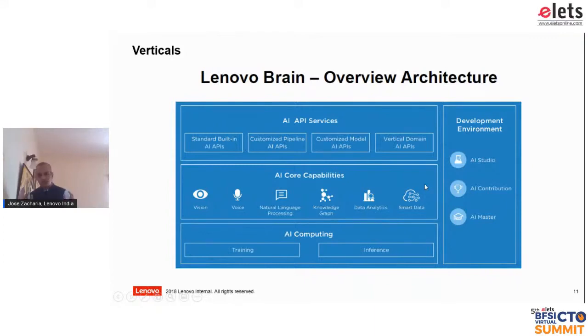We use this as a repository of technology use cases. And I talked about our strategy of going into verticals. So we use this as a central fulcrum to go and solve some of our vertical problems which we see in the market. Now, this AI platform needs to sit on a reliable infrastructure.